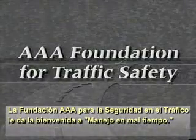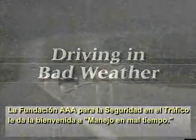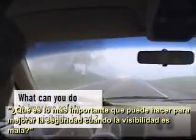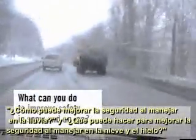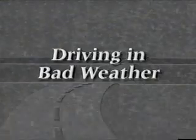Your AAA Foundation for Traffic Safety welcomes you to Driving in Bad Weather. We're going to learn to drive safely in adverse conditions, and we'll answer questions like, what's the most important thing you can do to improve safety when visibility is bad? How can you improve safety when driving in the rain? And what can you do to improve safety when driving in snow and on ice? We'll answer all of these questions and more in Driving in Bad Weather.